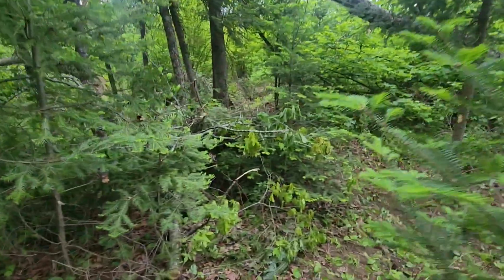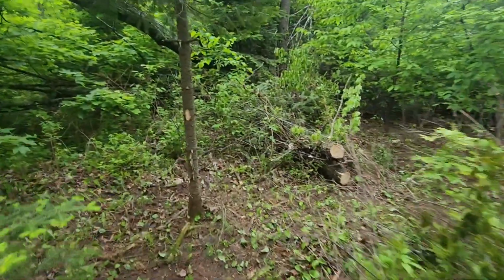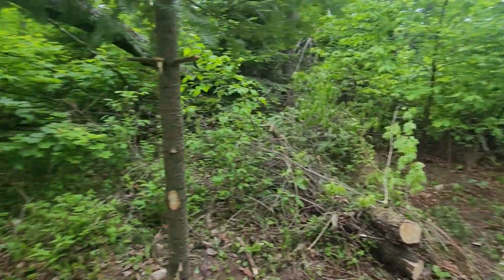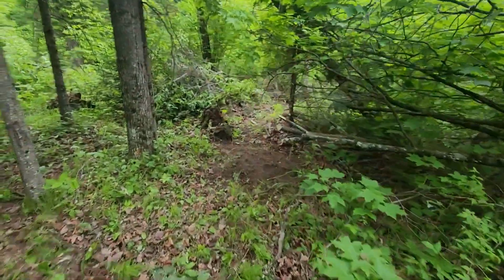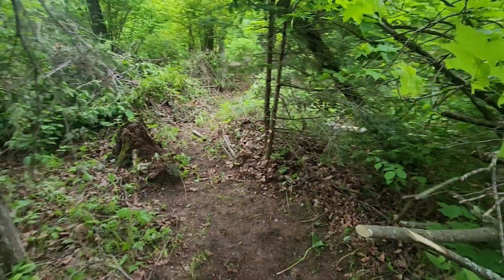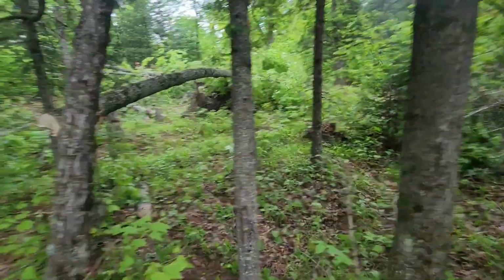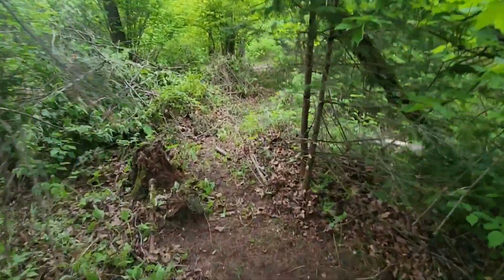The tools that we used, had the chainsaw, had the backpack blower in here, which is awesome. Really, really nice tool to have, and had a brush head on the weed whip. A Stihl FS 131, that works great. And cleared the path. This is a sweet little bedding knoll.